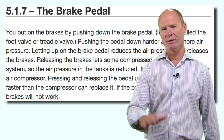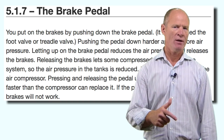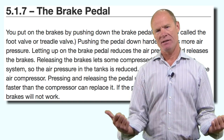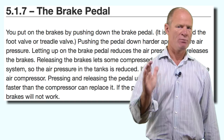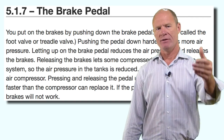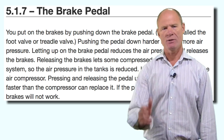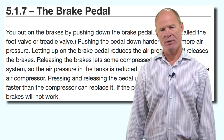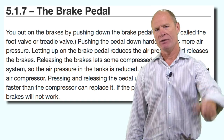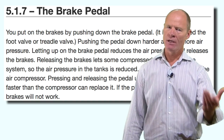As well, when you release the service brakes on a large commercial vehicle, the air that you use to apply the brakes is exhausted into the atmosphere. So if you pump those brakes, you're going to lower the air pressure in the system, and if you pump them hard enough, if you fan them down, eventually you're going to lower the air pressure in the system, and it could get dangerously low, which you'll know because the low air warning will come on and your brakes won't work.